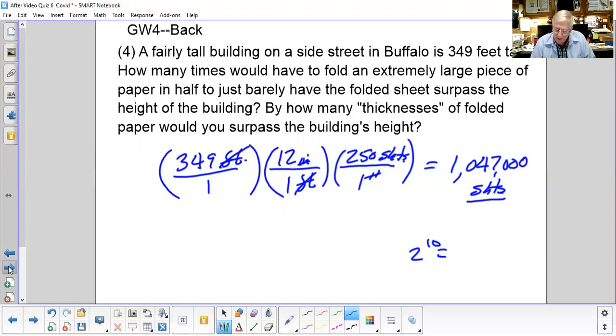So let's try maybe 2 to the 15th. 2 caret 15. That's 32,768. Now maybe we'll try 17. Let's do 2 caret 17. When I do that, I get 131,000. So that's not going to do it either. So I got to keep going up. Let's try 2 to the 19th, just see what that does.